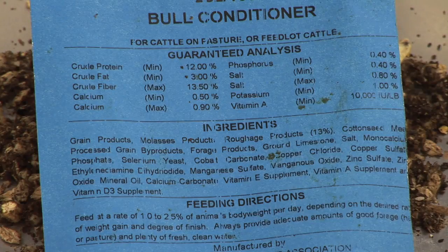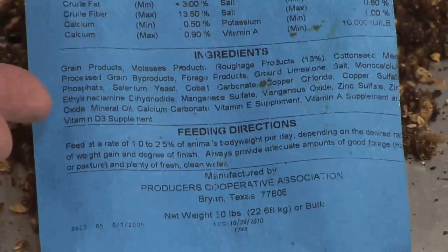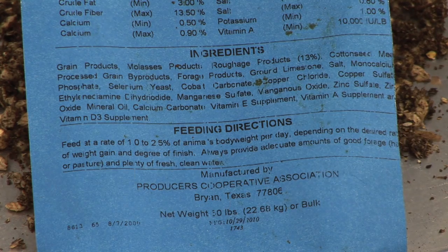The other part of this tag, which is really important and a lot of people don't pay enough attention to, is the feeding directions. It has specific directions on how that product needs to be fed, the rate that it needs to be fed, so that you don't get into digestive upset issues and other problems associated with misfeeding of those products. It tells you to feed at a rate of 1 to 2% or 2.5% of an animal's body weight on a daily basis.